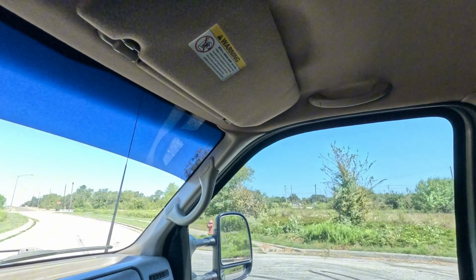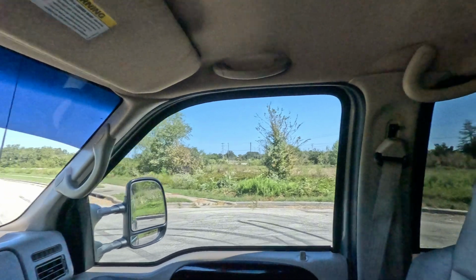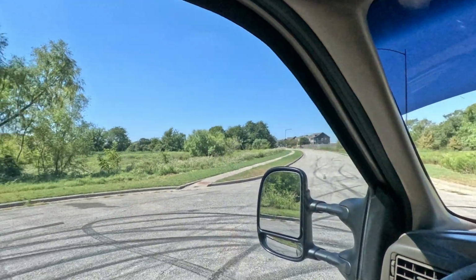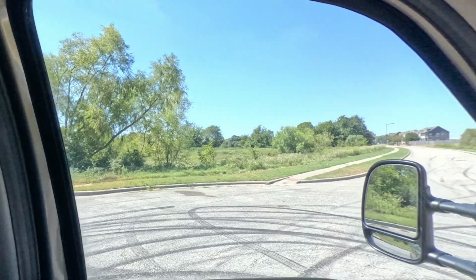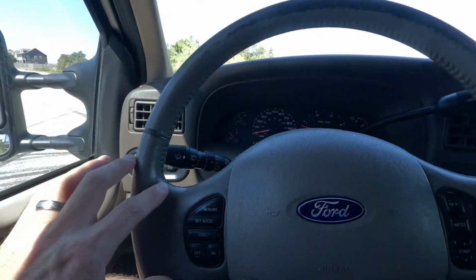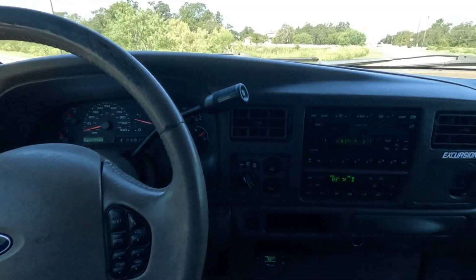I'll show you here. Locks work. Windows work. I'm not aware of anything that doesn't work. You got your buttons on the steering wheel. Very nice rig.